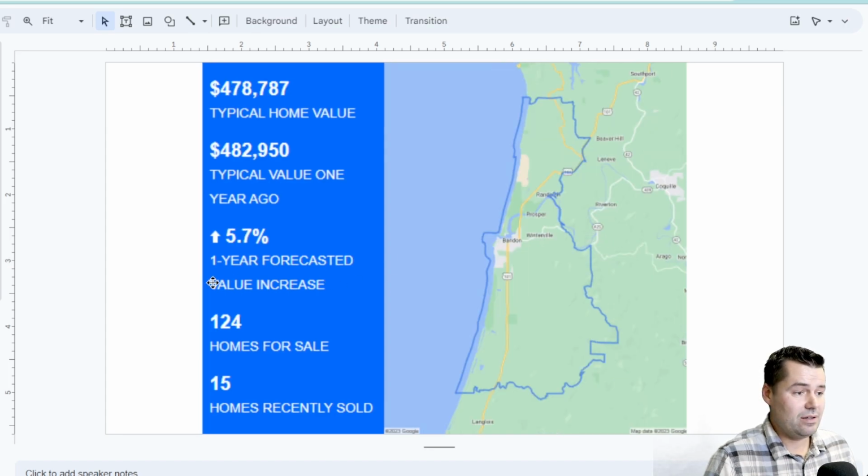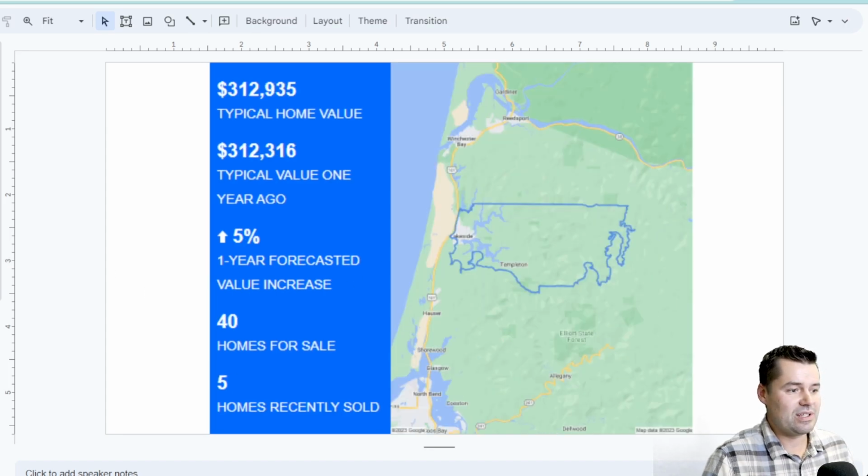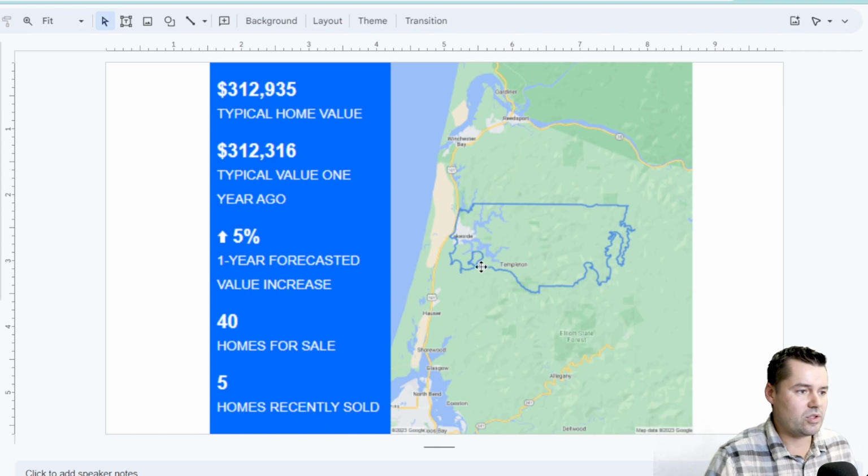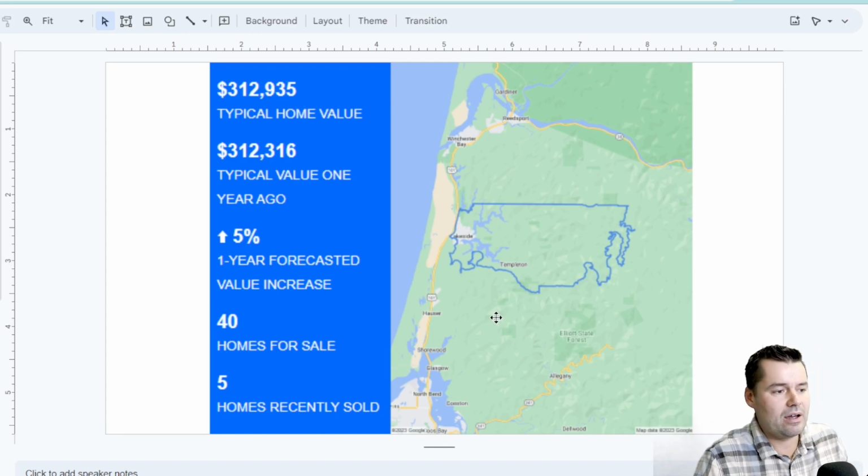We've got Bandon forecasted at up 5.7% next year. I didn't pick any specific areas. I just went through my email and checked to see what I had recently. But I chose this one too because most people are probably not going to be familiar with this area. Lakeside, a little tiny community just north of the Coos Bay, North Bend area. Most people probably have not heard of that.